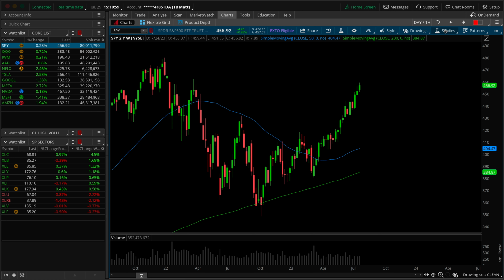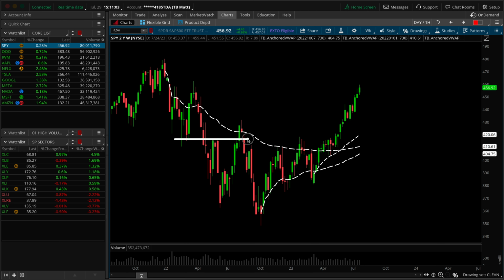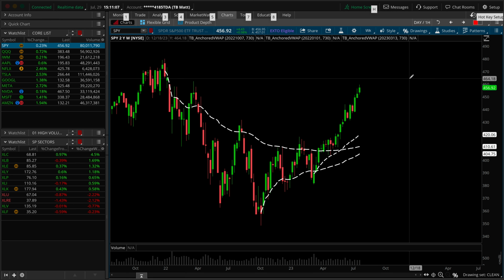In terms of the anchored VWAPs, let's throw them on there just so we can see what's going on from that perspective. I would argue that they're providing confluence around the 420 still, which as we know is the monthly higher low pullback zone.